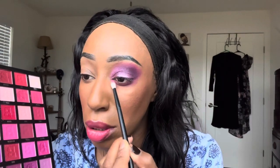All right, I'm gonna take just a wee bit of this here purple and pop her on the lower. And then I'm gonna take this corally pink, one of my favorite shades from this palette, and pop her on the inner corner. All right, so I'm gonna go ahead and do the other eye, and I will be back to close out this video in the first round of this playlist.